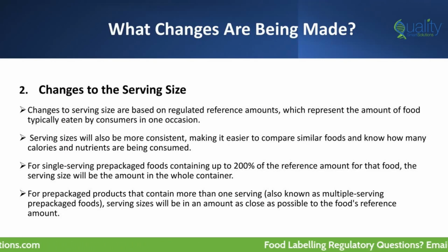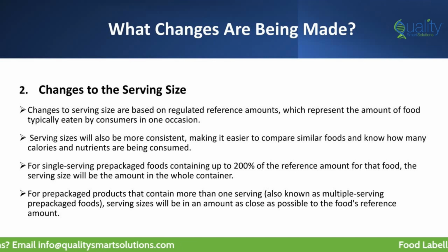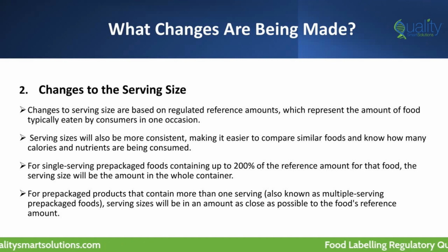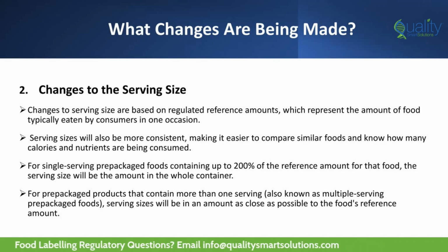So the next set of changes we'll talk about are changes to the serving size. So this includes changes to serving size that are based on regulated reference amounts, which represent the amount of food that's typically eaten by a consumer in one occasion. Serving sizes will also be more consistent, making it easier to compare similar foods and know how many calories and nutrients are being consumed. For single serving prepackaged foods containing up to 200% of the reference amount for that food, the serving size will be the amount that's in the whole container. And for prepackaged foods that contain more than one serving, also known as a multiple serving prepackaged food, serving sizes will be an amount as close as possible to the food's reference amount.